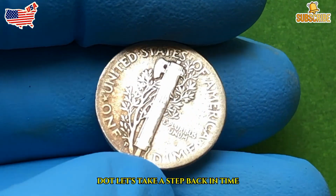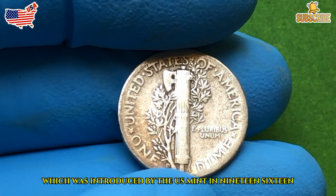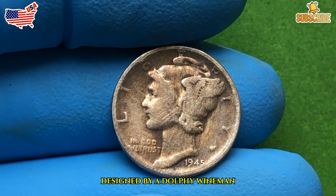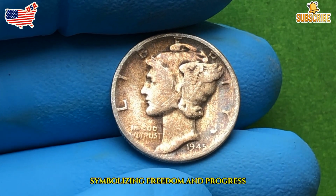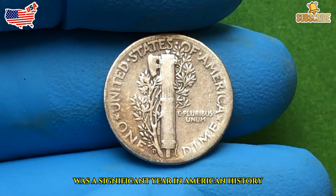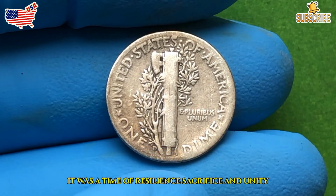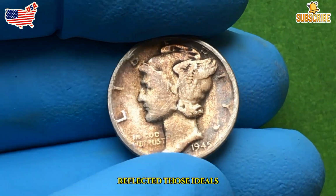Let's take a step back in time. The 1945 silver dime is part of the Mercury Dime series, which was introduced by the U.S. Mint in 1916 and ran through 1945. This iconic coin, designed by Adolph A. Weinman, features the image of Lady Liberty wearing a winged cap, symbolizing freedom and progress, but 1945 was a significant year in American history. The Second World War was nearing its end, and the country was on the brink of victory. It was a time of resilience, sacrifice, and unity, and the design of the Mercury dime reflected those ideals.